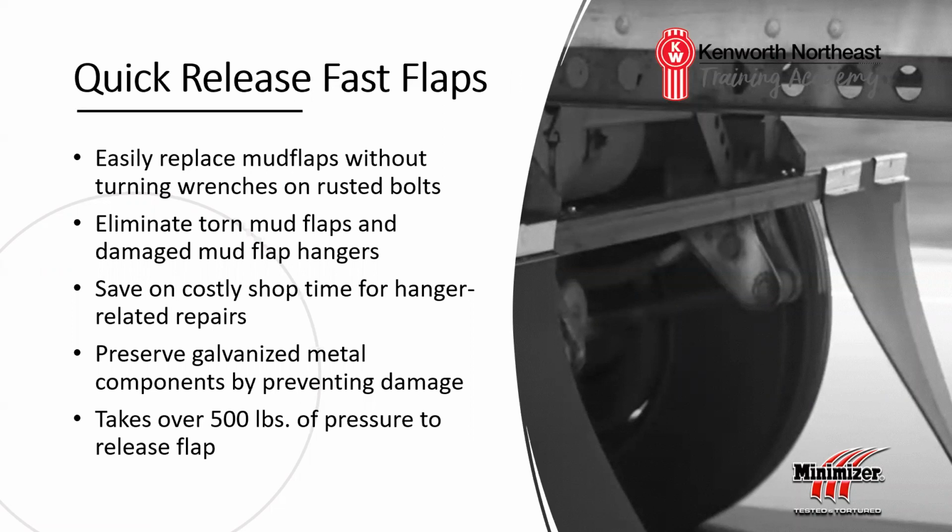What this does is, you can usually use the bracket you have if needed, or you can also purchase a bracket, but you just put the Fast Flap clips onto the bracket, with the idea that it'll eliminate torn mud flaps. From what I've talked to folks out in the field, the biggest savings is the time it takes for the maintenance guys to replace a bent hanger or damage caused when they rip them off. Especially if you have galvanized metal up there, that gets really expensive if you start damaging it. It takes over 500 pounds of pressure to pull the mud flap out of the Fast Flap, so they're not just going to go falling off as you drive down the road.